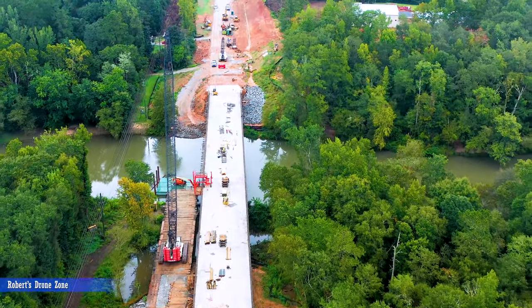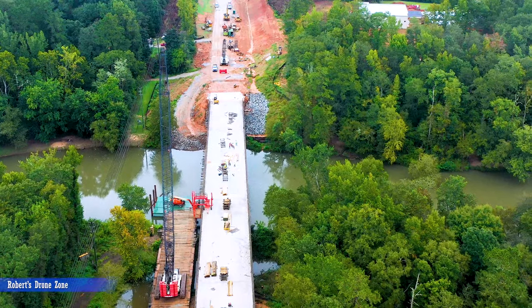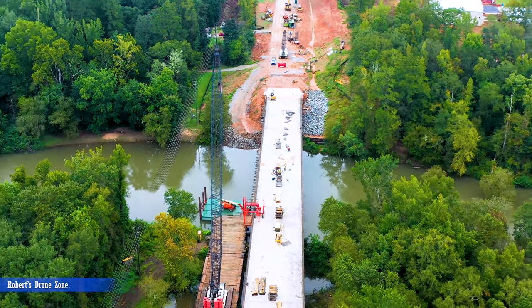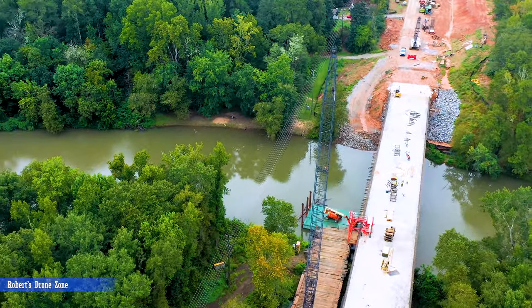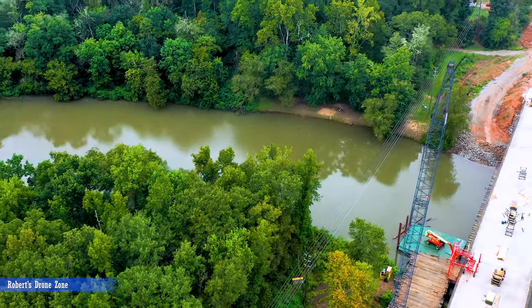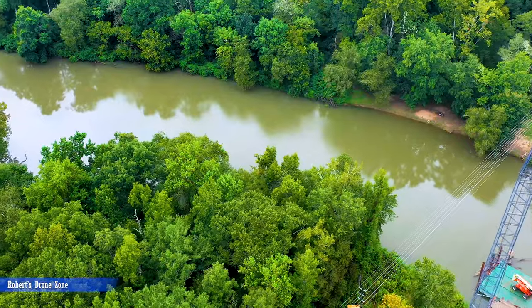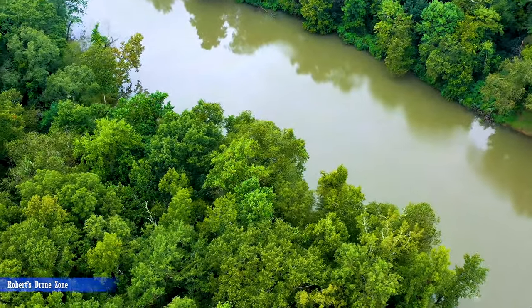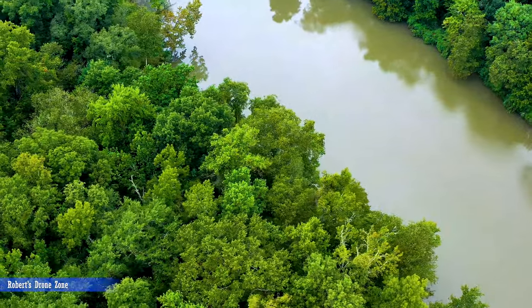So we'll go on over here and squeeze by the crane. Oh, look, we had a little friend pop by there. Yep, river's definitely up this week due to all that extra rain we've been getting.